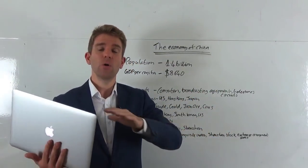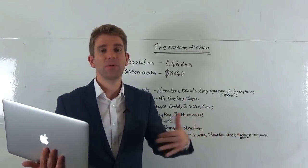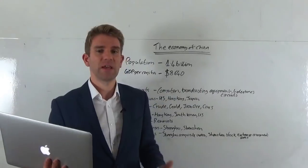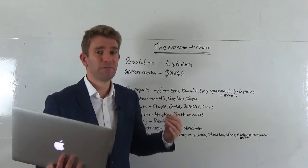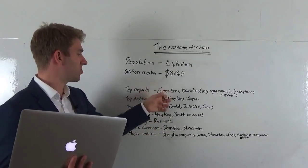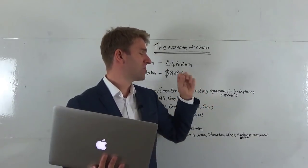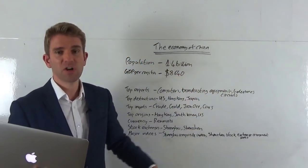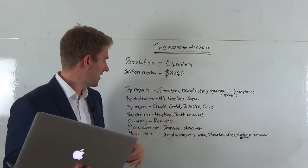You only have to go on some of the large websites like Alibaba, for example, and see all the factories on there, the kind of stuff they produce. It's pretty much anything. That's why it's the largest manufacturer in the world by far. Top destinations for these goods are, of course, the US, Hong Kong, and Japan, and I would suspect somewhere along there the Eurozone comes in, and the UK, anything like that.